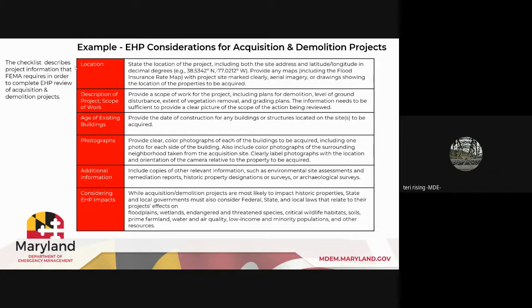Provide clear photographs of the buildings, including one photo for each side. Again, color photographs. Take overall neighborhood contextual pictures. Clearly label your photographs for the location and orientation of the camera relative to the property being acquired, facing north, facing south, that sort of thing. Include copies of other relevant information, such as environmental site assessments and remediation reports, historic property designations or surveys, or archaeological surveys.